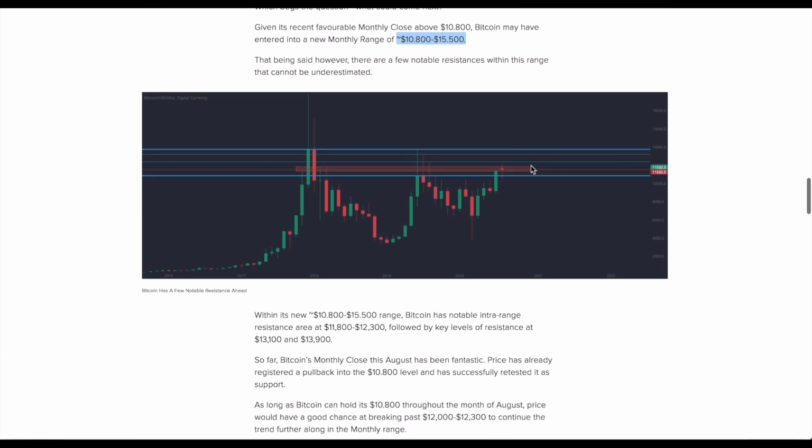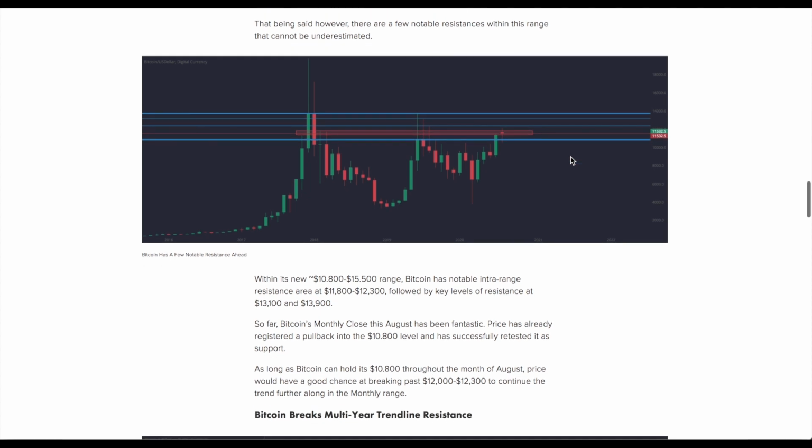So if we just break down this range a little bit more, you'll notice that there are a few significant resistances on the way up. So 12,300 is this region right over here, and we're at this level right now. So we're now at this resistance of 12,300, and if we breach that region, we'll challenge for 13,000, 13,100. So lots to look forward to.